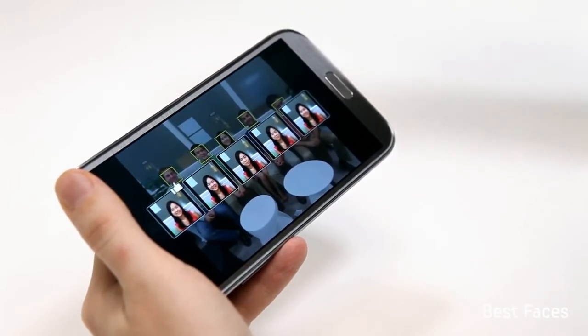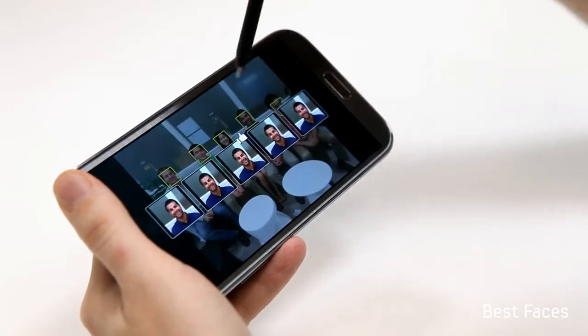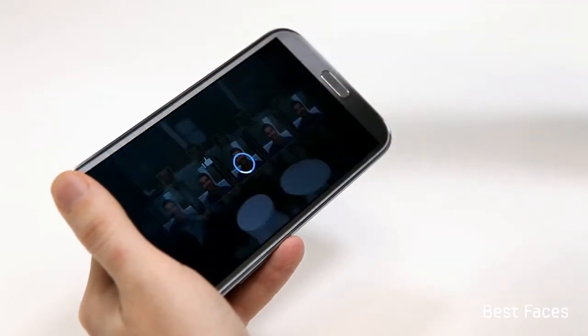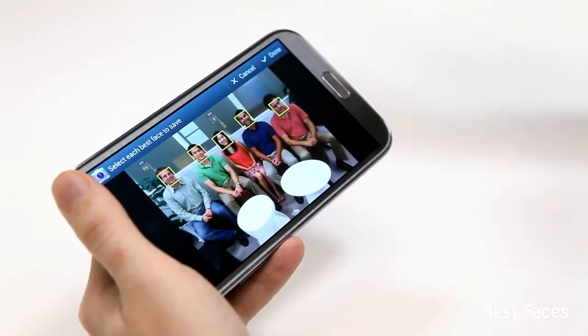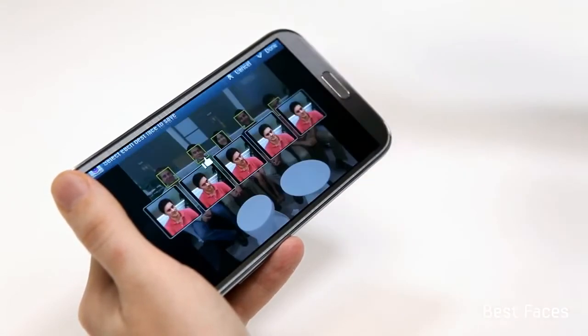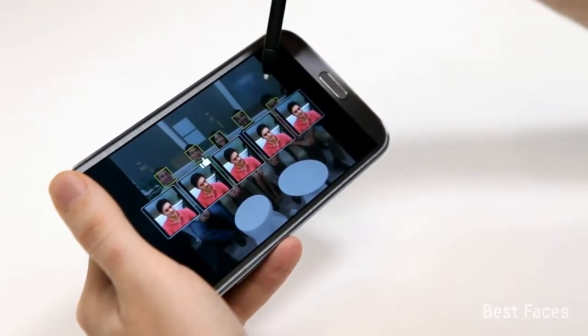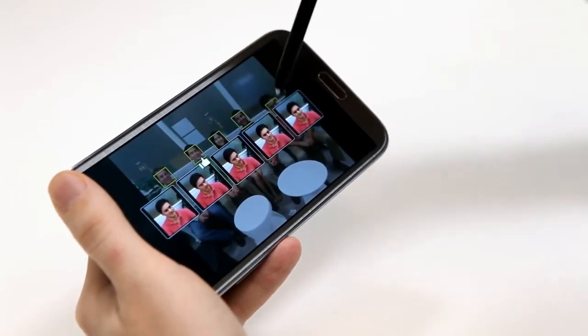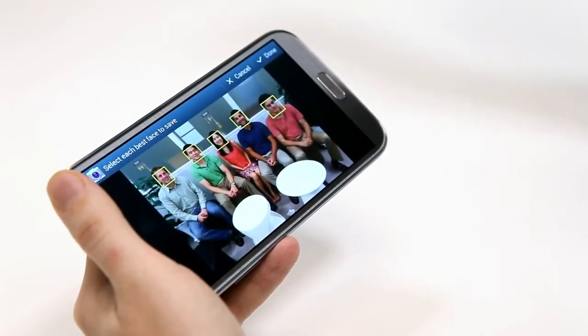So I've taken a photo of 5 of my friends, and as you can see, I've got a burst of 5 of each of them. So I can go in and select the best shot of each person. This is specifically great because I have my friend Gabriel on the end, who's known for always ruining my photos. So looking here, he's got kind of a Frankenstein face in this shot. But luckily, Best Faces has captured a good one. Best Faces in the Galaxy Note 2 have helped me to create a great photo.